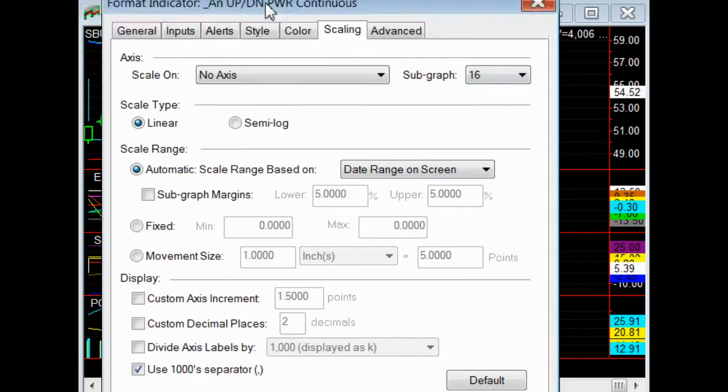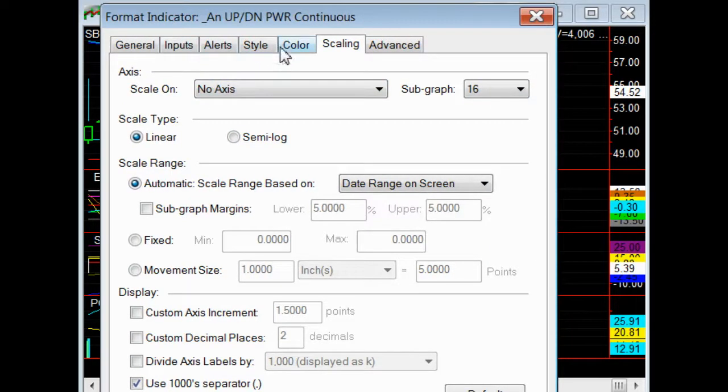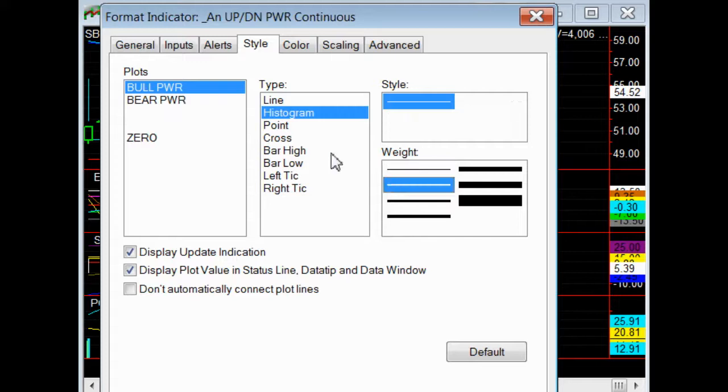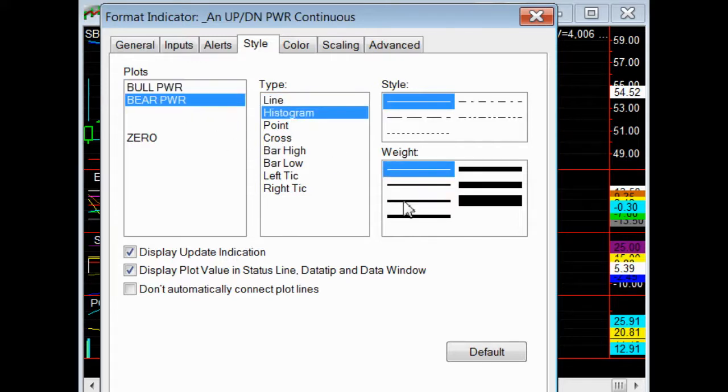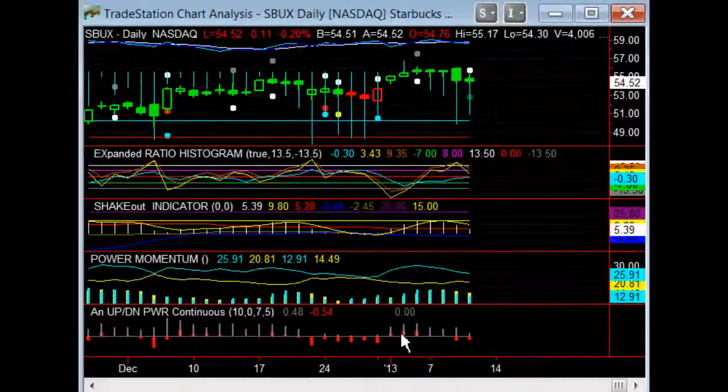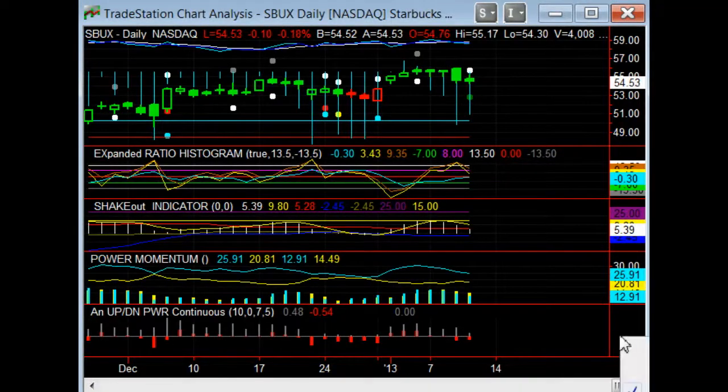16. So in this particular case, we're formatting up and down continuous power. I want to put it at the very bottom. In style, it has to be a histogram, and I want it to be a little thicker. And I'll make the bottom one even the thickest, and it just gives you a nice visual so you can see it, and then you can just check it right there, and it shows up in the corner.